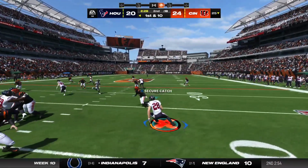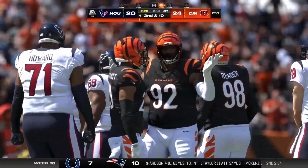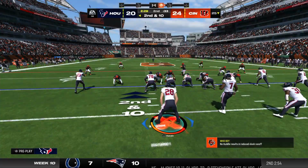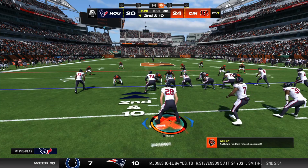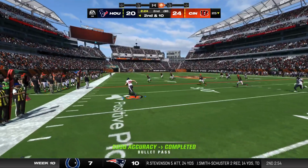Stroud now on 1st and 10. And that one's going to be off target and incomplete. So, CD, you look at this offense and what they've been able to do. 8-0, perfect through the first two months of the year. Second half of the season still to come. We get that. But what kind of a percentage chance do you think that they have of running the table?